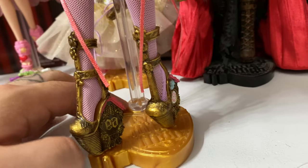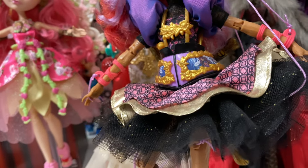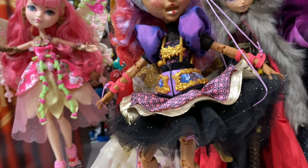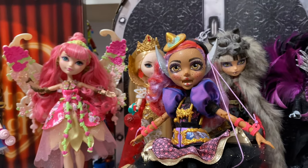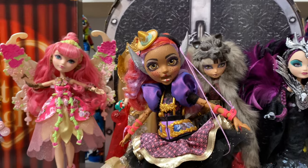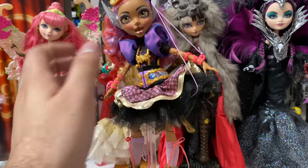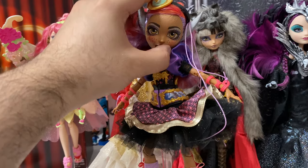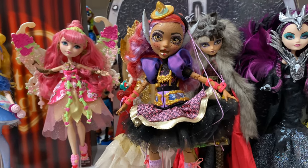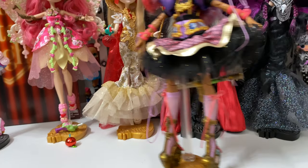These are the best shoes I've ever seen on a doll. Ever, ever, ever. Mm-hmm. And this belt piece is the best piece I've ever seen. This doll is a complete work of art. Mm-hmm. And like, I don't even know what else to say. She's amazing. She's so good. Okay, let's look at her box.